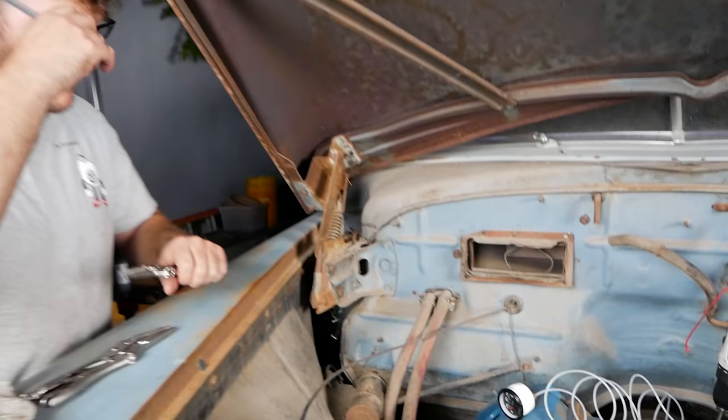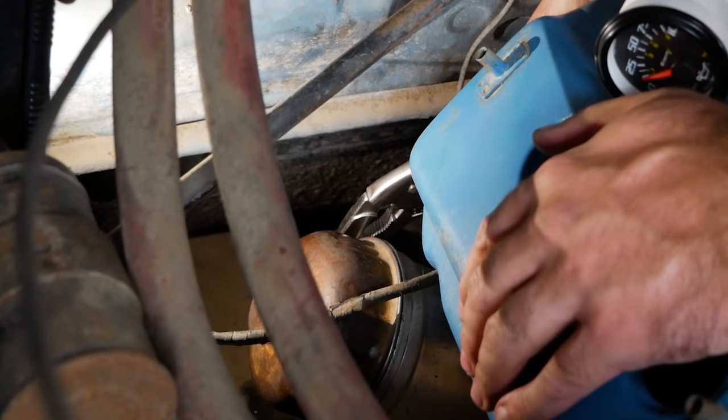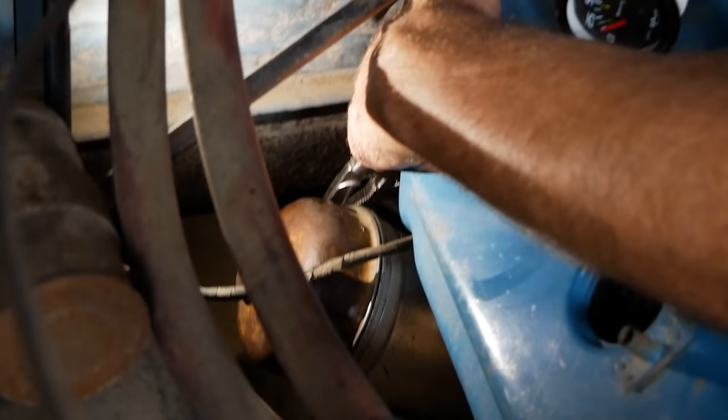So, since our zip ties aren't holding that cap on, we're gonna try some good old permanent clamps. Okay, that's on there. Maybe a little more. Yeah, a little more juice. A little more. Okay. Yeah, so we're gonna keep at this for a bit. We'll be back when it's ready to go.